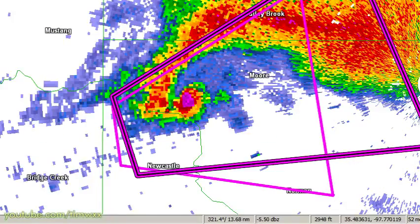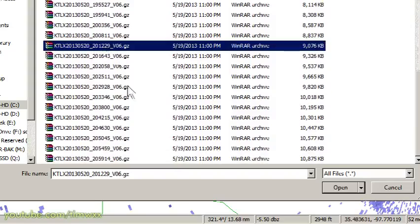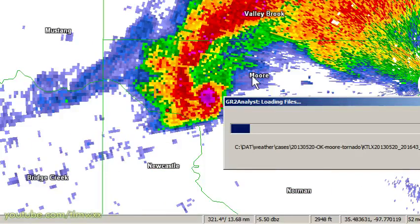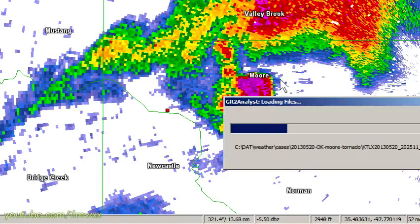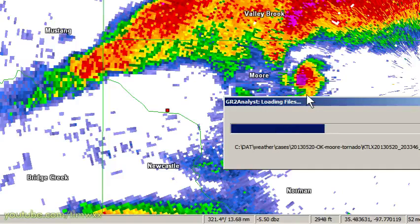Then we bring that forward a few frames, and now we need to load up the third and final set. And this is where the majority of the damage is taking place and more. You can see that dust ball we have there is very large, easily a mile wide. And this is basically the debris cloud.